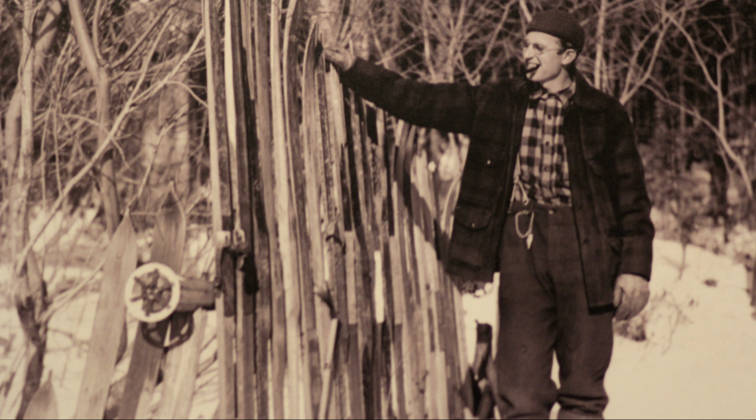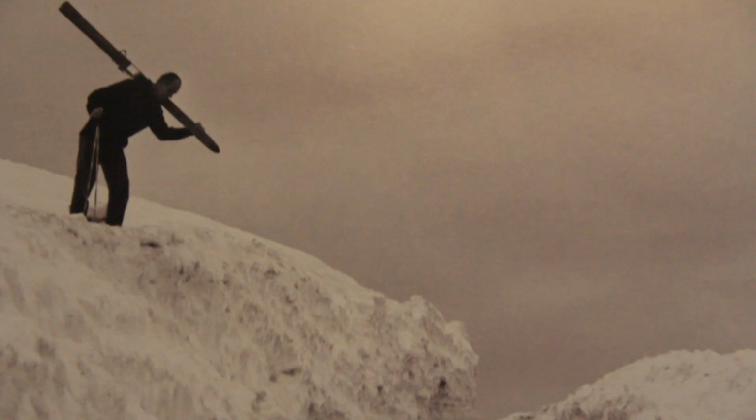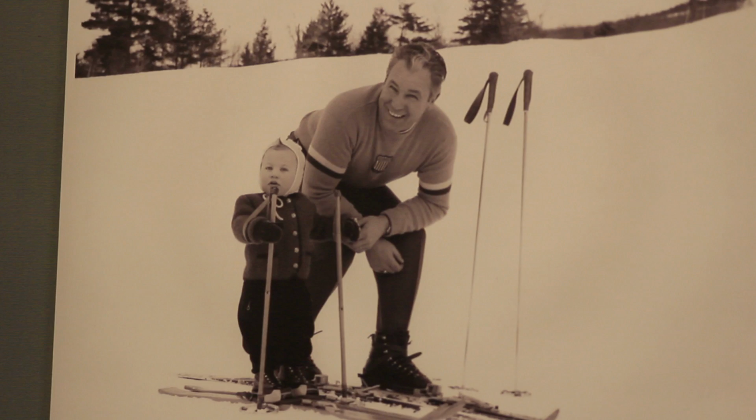They weren't just photographers, they were mountaineers, they were hikers, they were skiers, and they worked hard for every shot they got. They did it because they loved it. I think they all ended up knowing in the end that they could have made more money doing something else, but they kept at it.